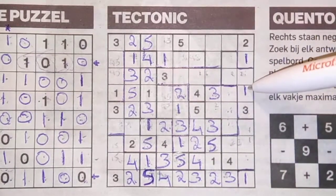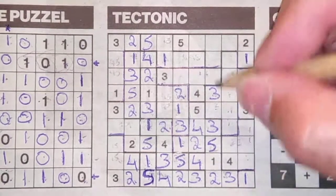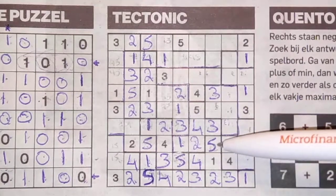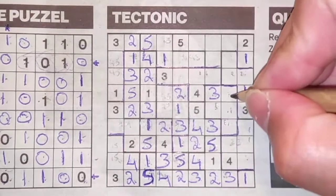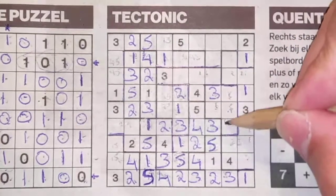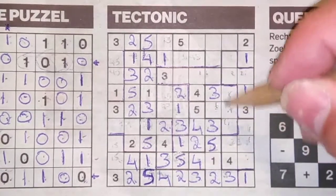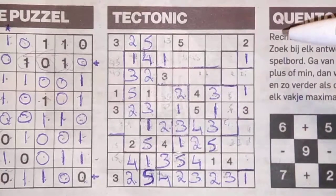These two boxes cannot be a 1. These two, yes. So the 1 goes in these two boxes. We have a 5 here. So this box cannot be a 5. And we have a 5 there. So this box cannot be a 5. So two boxes left for the 5, should be here or there. And if I place a 1 here, that means these three boxes cannot be a 1. And I need a 1 in one of those two boxes. So this cannot be a 1. This should be the 1. Alright, so this is not correct.